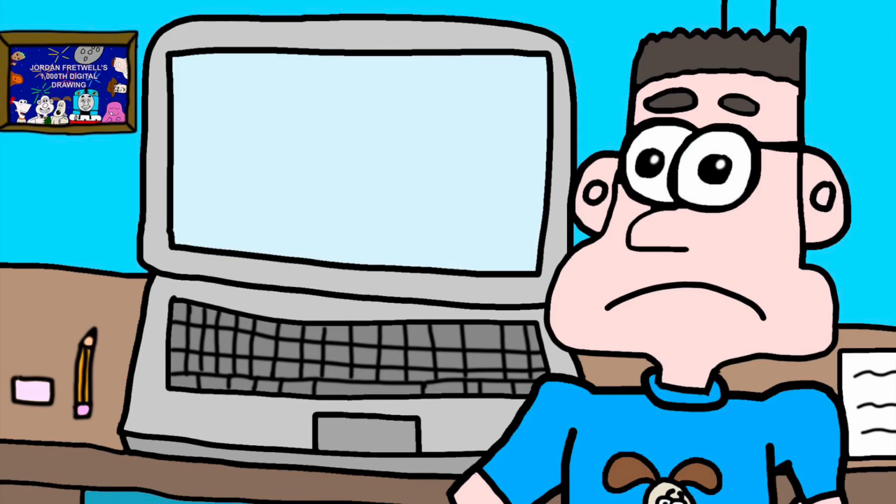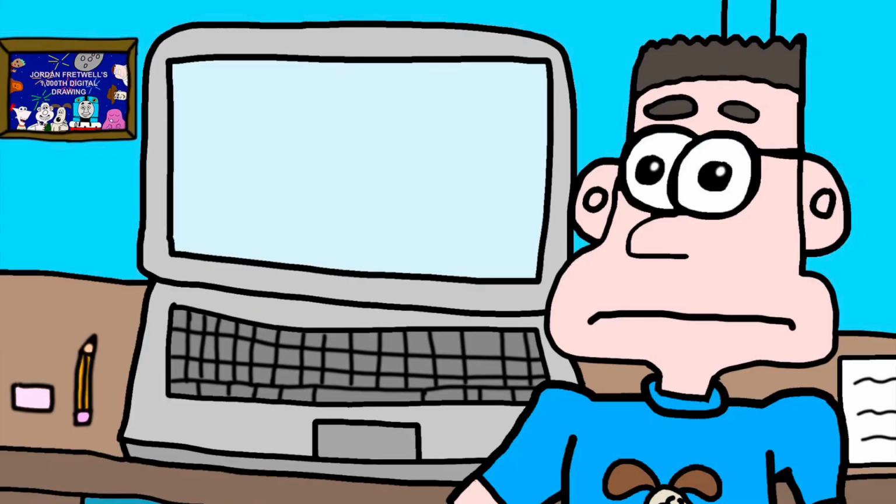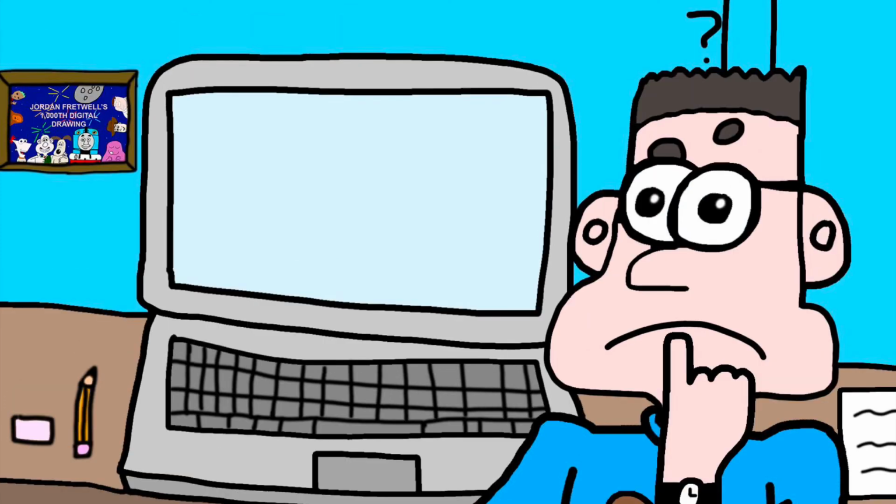An episode like this had so much potential to just end the story just like Duncan Gets Spooked did. It could have ended with Henry being scared at the end of the episode. That ending could have been more impactful and powerful. It could have made the audience think, what if the ghost really did exist?